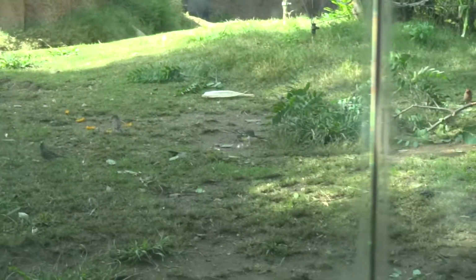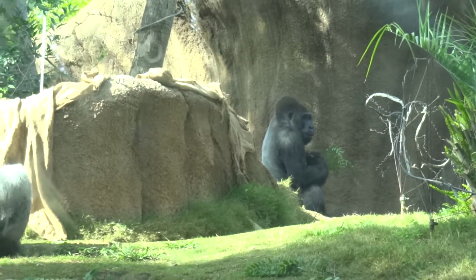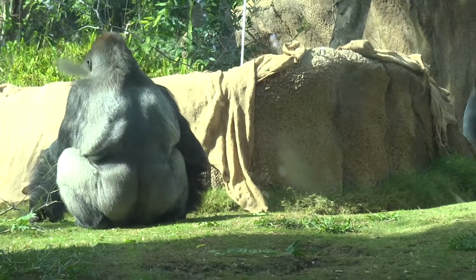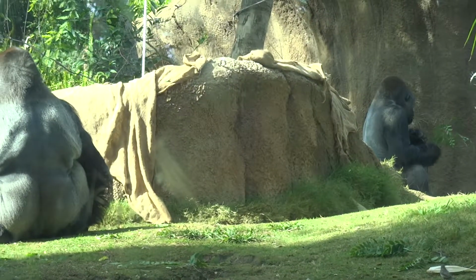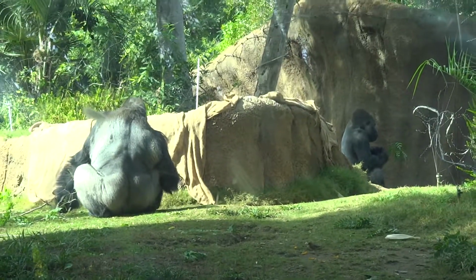So if you guys look straight ahead and to the left, you might see a burlap sack there. Sometimes the keepers can put food in burlap sacks, and that's also like a puzzle. So that's one way that they have to work towards getting their food. When you design your habitat, you can think about putting little things like that too.